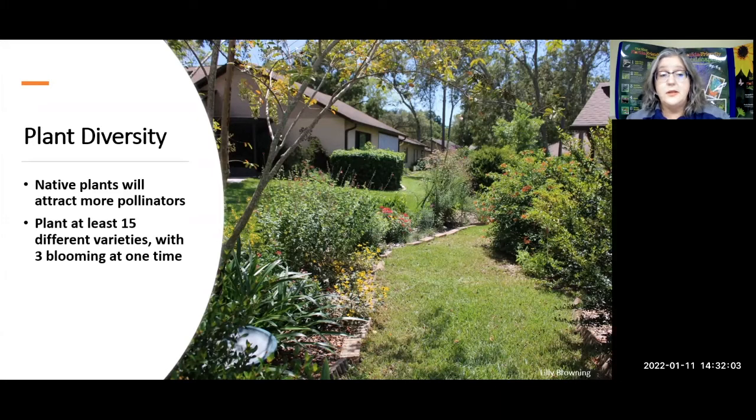You want to have at least 15 different varieties of plants in your yard. Sometimes we get stuck on maybe just 5 or so different types of plants repeated in our yard. The more diversity you have, the more wildlife you're going to attract. And one thing you want to do to attract those bees and butterflies is schedule your seasons so that you always have at least 3 different types of plants blooming in each season. So cool season, warm season, hot season, stagger the bloom times so that it's always a welcoming place for the pollinators to come.